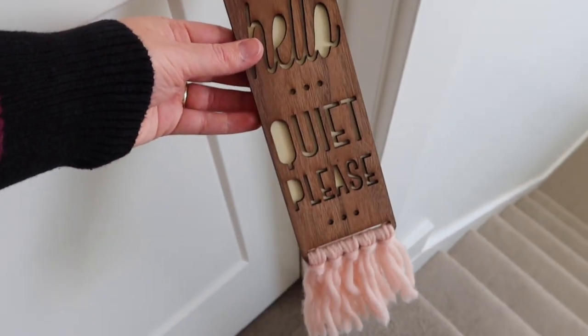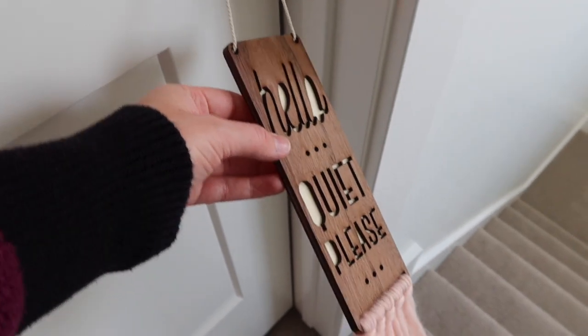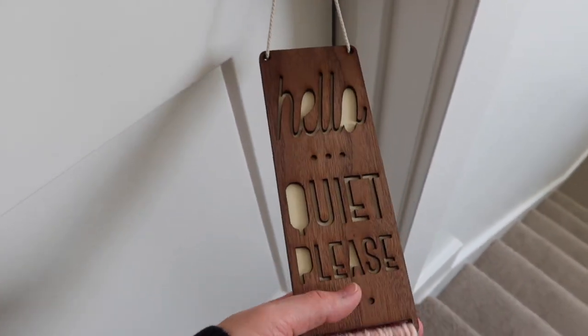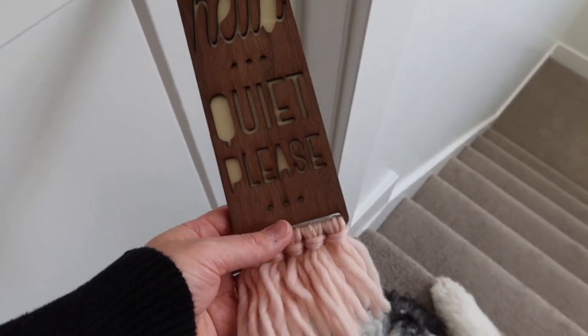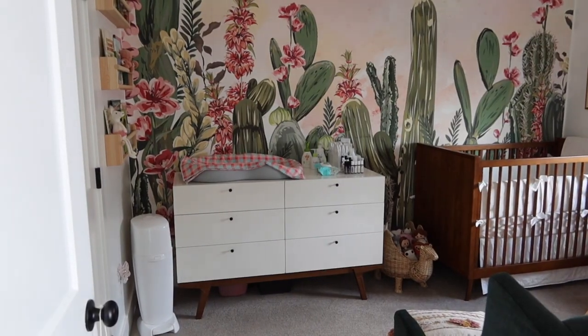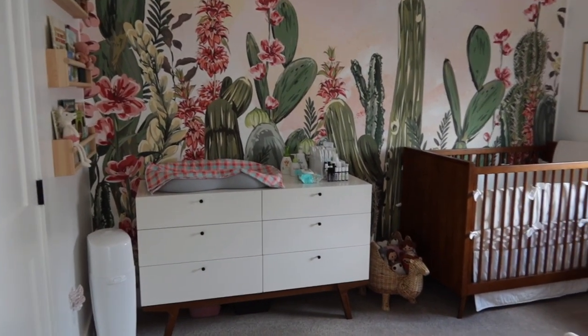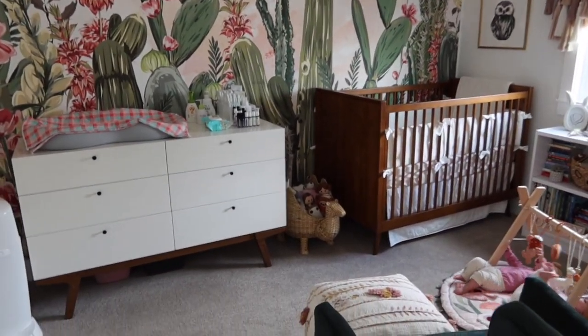So when you first walk in the girls' room, it has this cute little "hello, quiet please" sign, which is funny because we're not very quiet, because one of the girls is always loud while the other one's sleeping. But this was so cute and I got it at Anthropologie. I'll make sure to link everything below. So if you have any questions on any of the items in the room, I'll link everything.